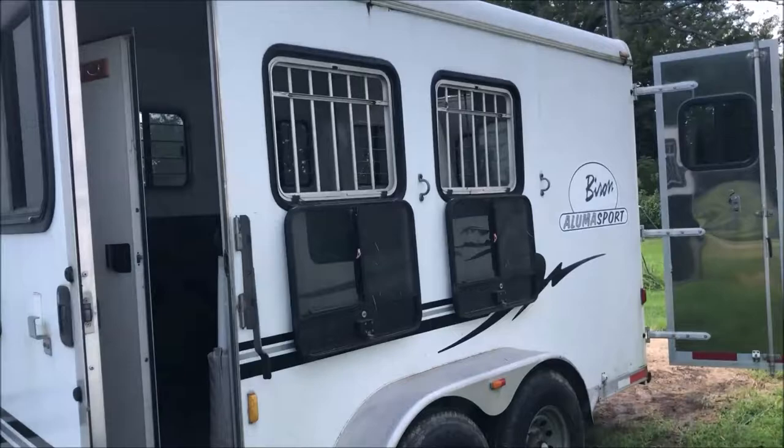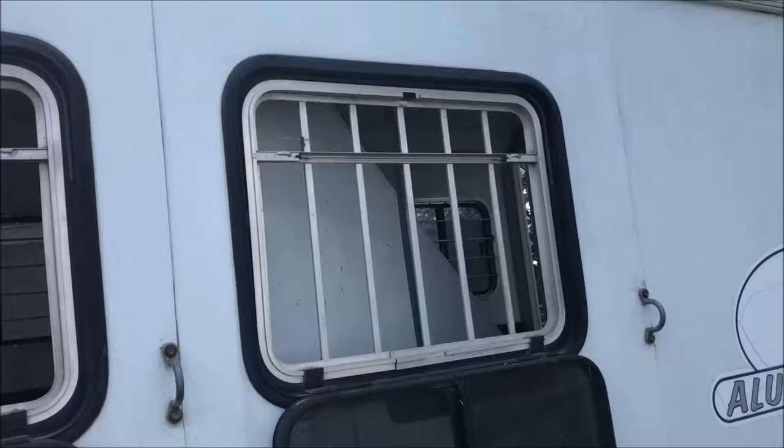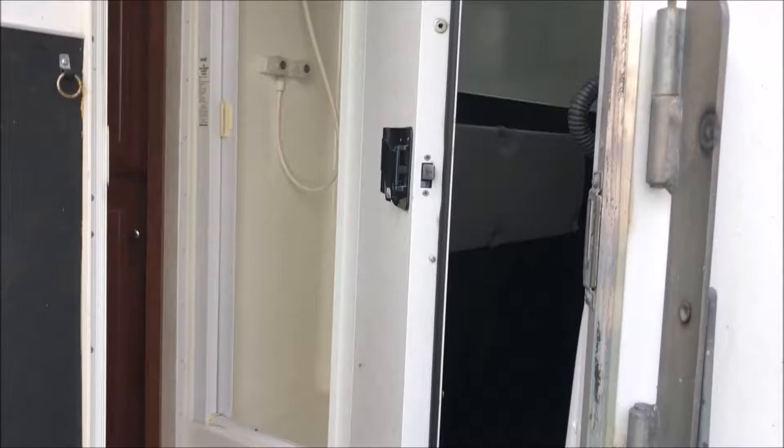Drop-down windows look really nice. Bars protect the horses from sticking their heads out. There are screens on them, so if you want to leave them closed. Really good shape with the escape door, and right through your escape door to your mud area to the shower.